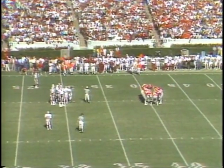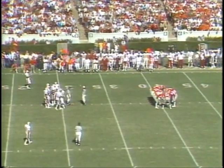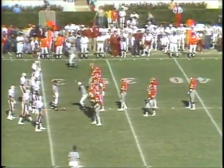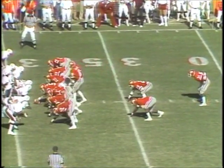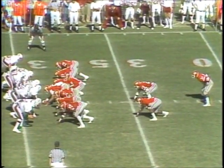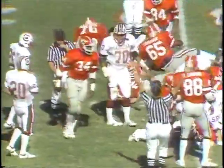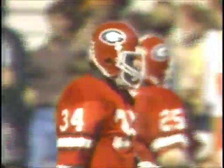Radloff, the center, and Ballou, the quarterback, have to handle it well here. If they handle the snap all right, they should be able to get it. You got to figure Ballou just dives over the top of the big center. We'll see. Crowd comes to its feet. South Carolina almost jumped offside. No, they hand it off. They give it to Walker. He dives over the top for the first down to the 29.